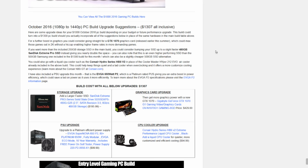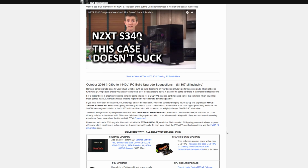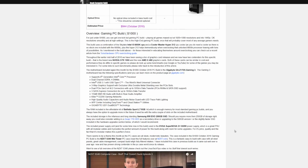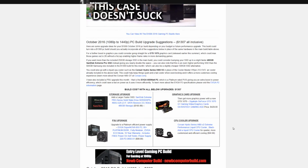So you can get that instead of the Samsung Evo SSD up here. For a graphics card upgrade, you can go with a GTX 1070, $429. For an upgrade in the power supply efficiency, like I mentioned earlier, you can go with the EVGA Supernova 650 P2, which is the platinum rated version, slightly more energy efficient, $99.99.